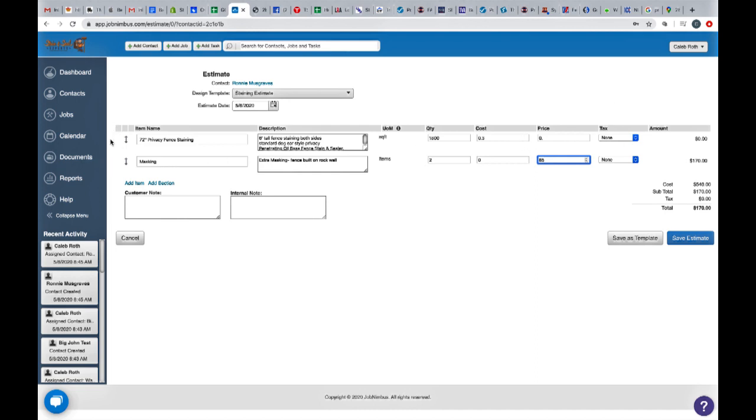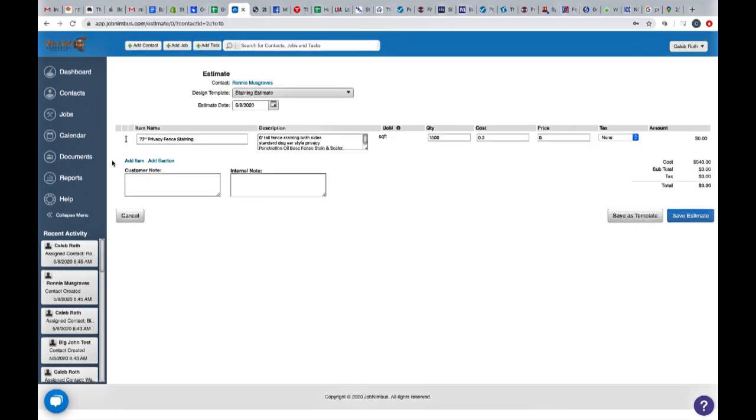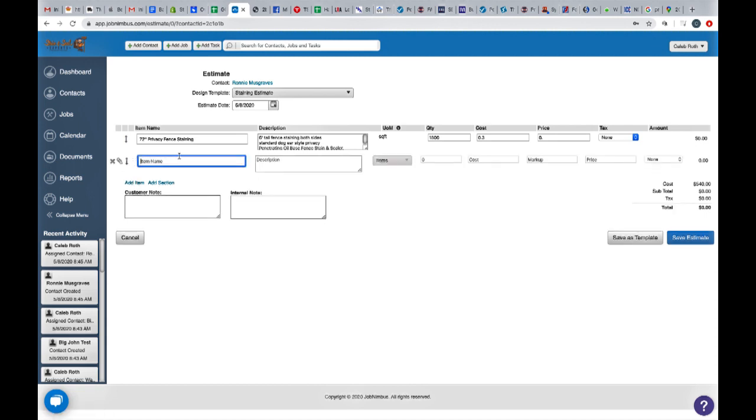But there you go. Just know what's going on, know where to draw the line on when you need to charge extra for masking and when you don't. For instance, in our market, we have metal gate frames on a lot of our fences. Some markets have metal posts. We have wooden posts, but we have metal gate frames.